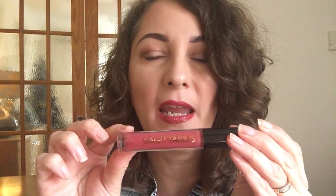Now it looks like a pink red or a deep fuchsia in the actual tube, but on it looks a very deep red. It's not the kind of colour I usually wear. Red is not really my thing, but the opaqueness and how it goes on, very, very nice, very comfortable to wear, and not bad at all. I'm actually very impressed, and like I say, these are only £3, so if you are on a budget and you want to purchase some liquid lipsticks, then I would certainly go for these.